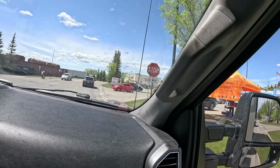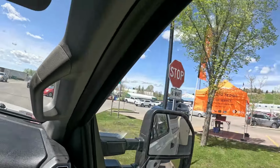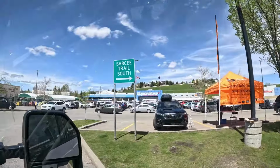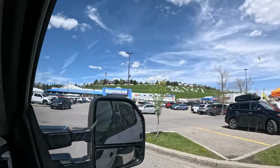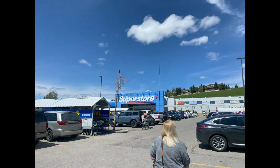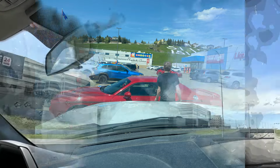I wonder if this is a sign of things to come. Windshield repair drive up tent. Just arriving at the Real Canadian Superstore to get some provisions. We were in and out pretty quick, but with $150 less in our pocket. I just started the truck and started to move, and this guy in the red car pulls up, gets out, and walks away. All you RVers out there know what I'm talking about.